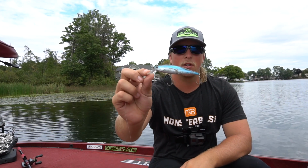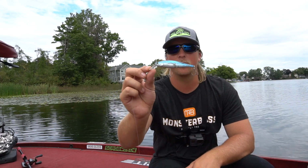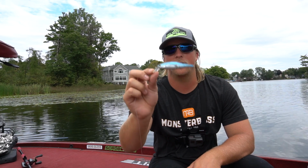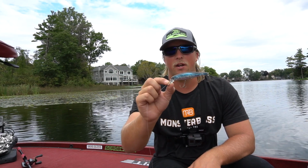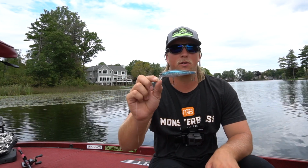So I'm gonna be throwing that first, and then next up is the jerk bait. This is a super good lure here in the fall when the water's starting to get colder. A lot of these fish are moving into shallow water, and I typically like to work around docks. Just cast this up around docks, throw it a lot of different ways. You can just reel it in super slow. I've caught fish doing that before.